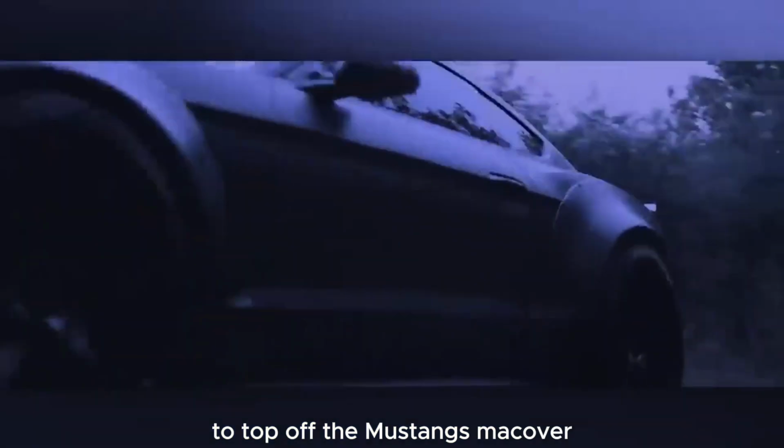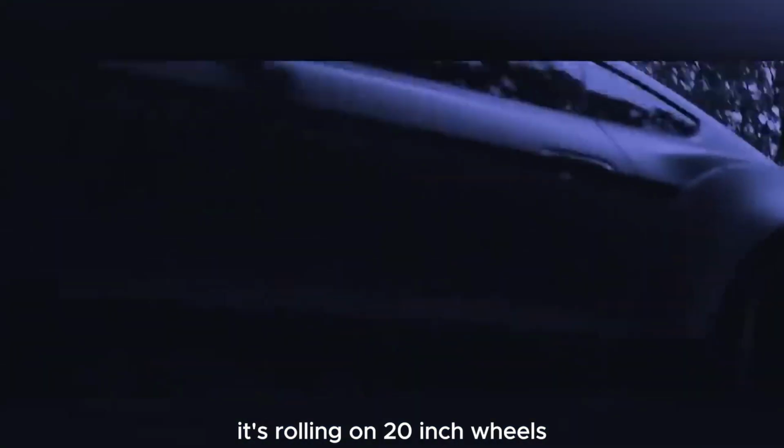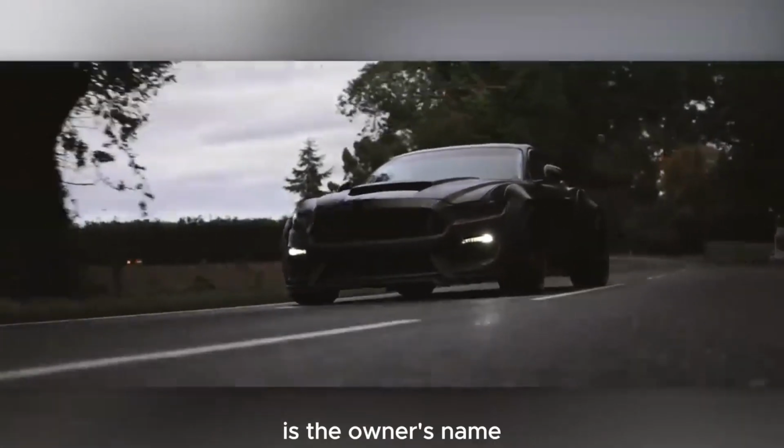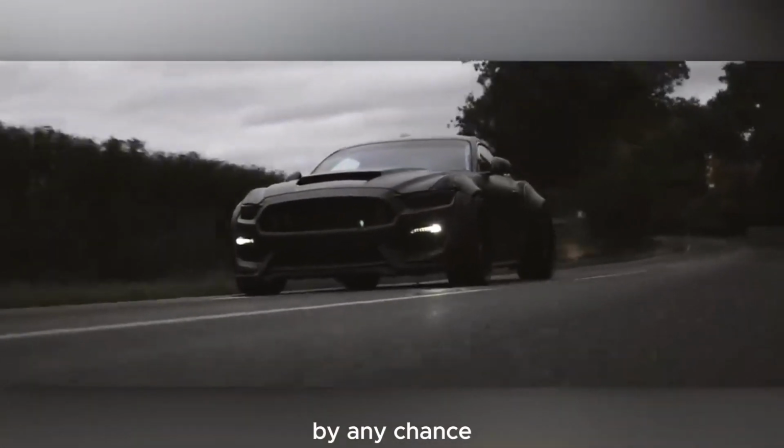To top off the Mustang's makeover, it's rolling on 20-inch wheels. But why the all-black theme? Is the owner's name Bruce Wayne by any chance?